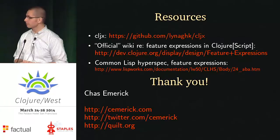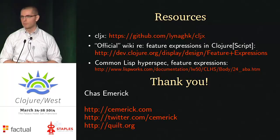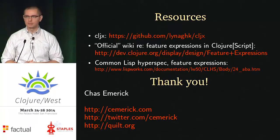But here's a couple of resources for you, obviously cljx. There has been discussion among some people about the feasibility of rolling feature expressions into Clojure and ClojureScript as a native language feature, which would remove the need for something like the cljx library and plugin. There's a discussion with a number of people, although I don't think anyone from an authoritative standpoint on the topic. And for those interested in history, there's the Common Lisp hyperspec that describes what feature expressions look and behave like in languages of days of yore.